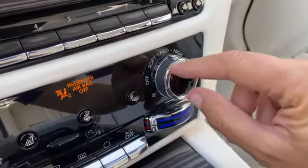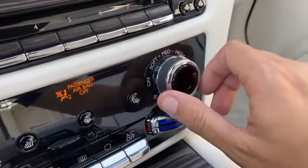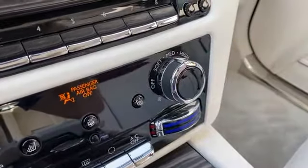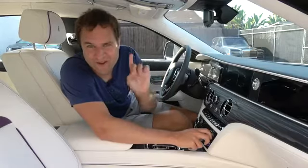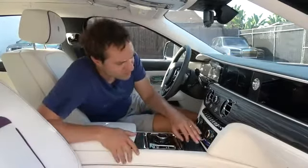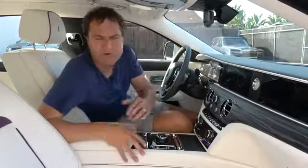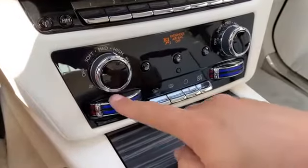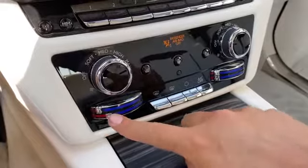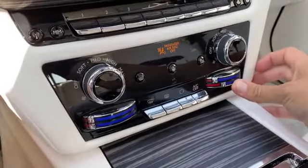Rolls-Royce knows you will be touching these dials frequently to change the climate control fan speed, and so they make the touch point leather. This car has leather-wrapped climate control dials. That is pretty impressive. And by the way, right below those climate control dials, you still have the weird Rolls-Royce blue-red temperature dials. Instead of having a temperature display screen like most modern cars, you just move these dials over and that adjusts your air temperature, blue and red.